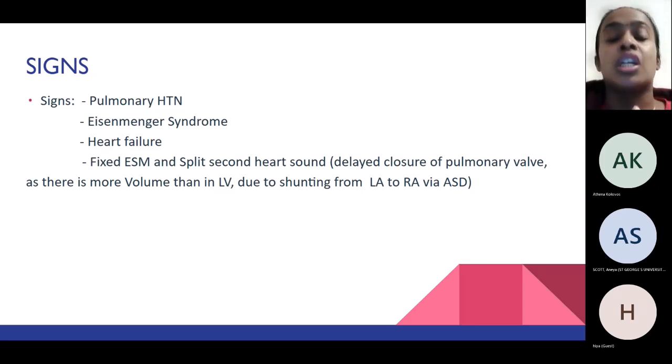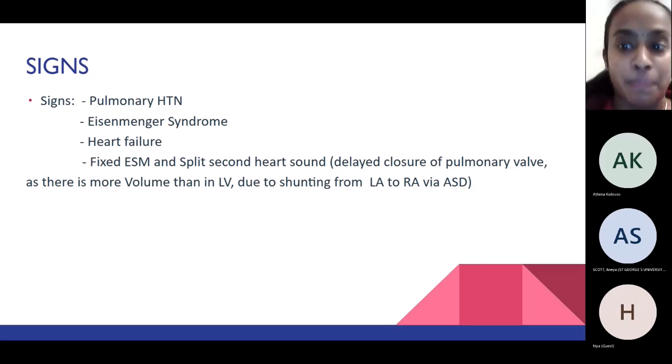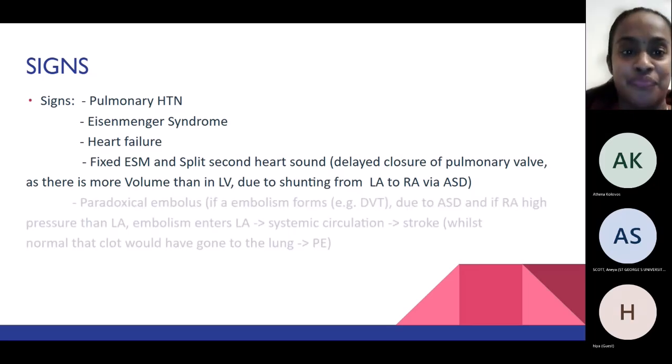But as I mentioned earlier on, because of the atrial septal defect, at any given time you now have more volume on the right-hand side than you would expect. Therefore, you have more volume that needs to be pushed through the pulmonary valve than the aorta, and that's why you have a slight delay in the pulmonary valve closing, giving that second heart sound being split. Does that make sense? If at any point, guys, I'm going too fast or you're not understanding or you want me to repeat anything, please just stop me and I will go through it again.